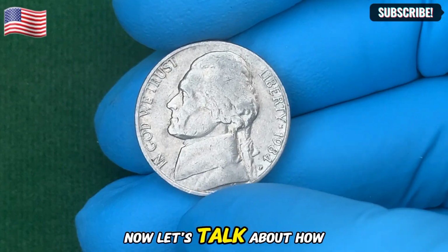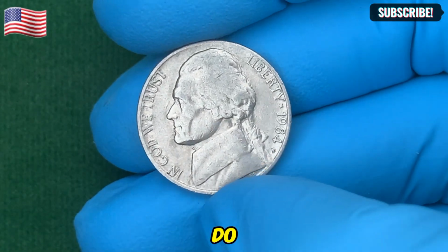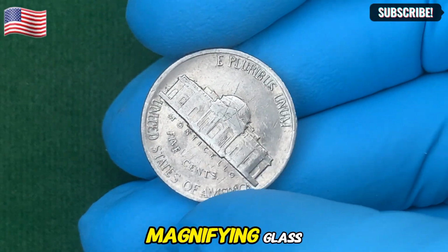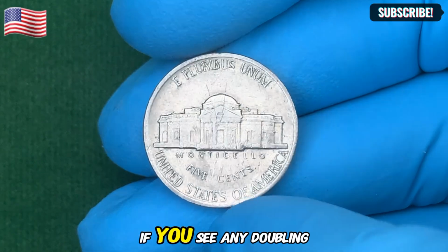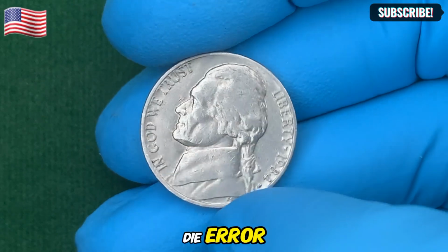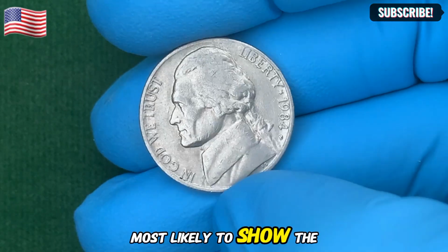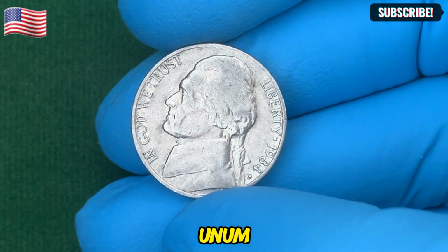Now, let's talk about how you can actually spot these errors. The first thing you should do is carefully inspect the date, 1984, and the lettering around the coin. You'll want to use a magnifying glass or jeweler's loupe to get a closer look. If you see any doubling or blurring in the digits or letters, you might have a double die error. The doubling can be subtle, so take your time and look carefully at the areas that are most likely to show the error, like the year and the words liberty and e pluribus unum.